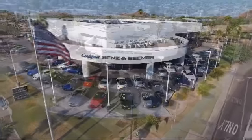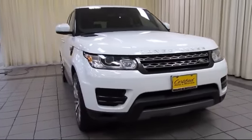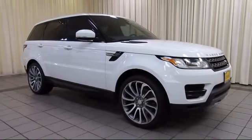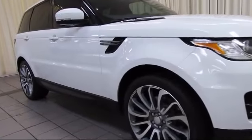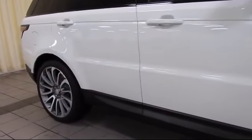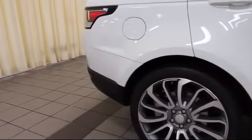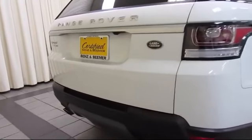And here's a look at one of our quality vehicles from our massive selection of premium cars, trucks, and SUVs. It comes equipped with navigation system, heated front seats, moonroof, steering wheel controls, bi-xenon HID headlamps, keyless entry, air conditioning, traction control, side airbags, CD player, and has less than 25,000 miles on the odometer.